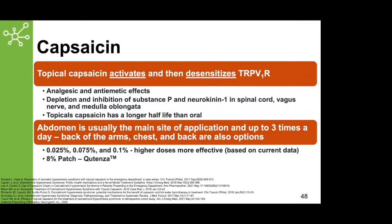Now, capsaicin, it activates and then desensitizes TRPV1 receptors. We get analgesic and antiemetic effects via depletion and inhibition of substance P and neurokinin 1 in the spinal cord, vagus nerve, and medulla oblongata. Now, application sites include the abdomen as the main one, up to 3 times a day. We can do the back of the arms, chest, as well as the back. Now, the percentages used varied. So in the studies cited, they used 0.025, 0.75, and 0.1%. It's noted that higher dose is more effective. I do also want to note there's an 8% patch, but this was not studied at all in the context of CHS.